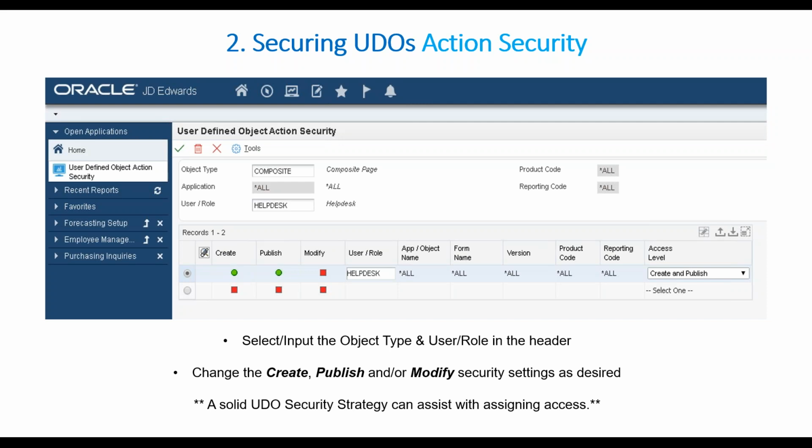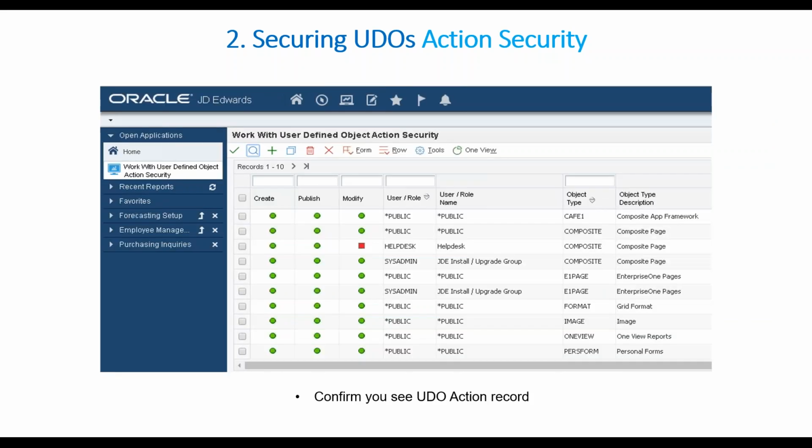Head to the next slide, Kaylin, and we'll again do our double check, but it gets out of that program, so we don't really have to go back in. We can do a find here, and you can see that on our third line, there's one that looks a little different, and that's our help desk access to the composite page in the object type column, and they have create, publish with no modify access. So this is just confirming that the action security record for our UDO that we entered actually took and is in the system.